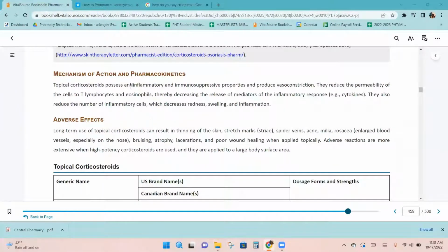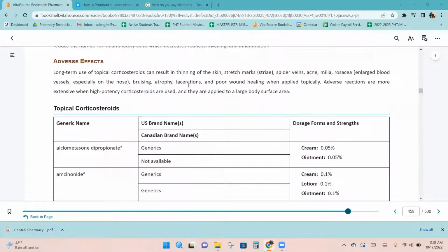Topical corticosteroids possess anti-inflammatory and immunosuppressive properties and produce vasoconstriction. Long-term use of topical corticosteroids can result in thinning of the skin, stretch marks, spider veins, acne, milia, rosacea, bruising, atrophy, lacerations, and poor wound healing when applied topically. Adverse reactions are more extensive when high potency corticosteroids are used and they are applied to a large body surface area.